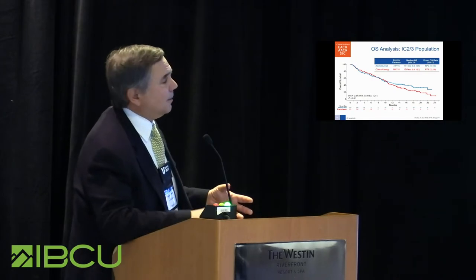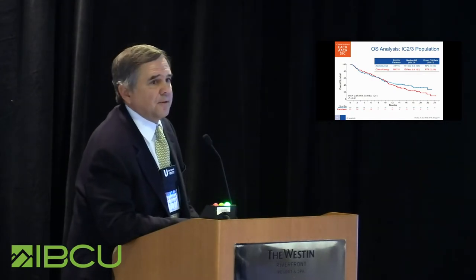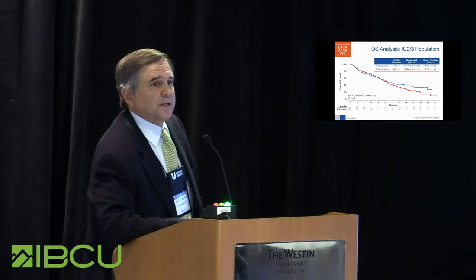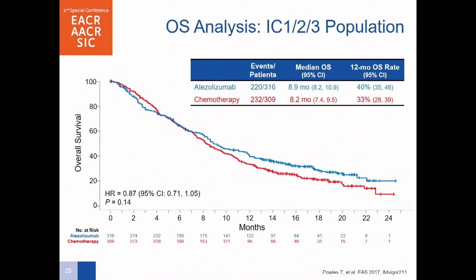Secondly, this was predominantly vinflunine as far as chemotherapy was concerned, but look at the survival on the chemotherapy arm. Normally, we see about a 7 to 8 month survival with chemotherapy. So that's actually better than what you would expect. So there is something a little bit fluky about this design that may have led to the fact that this was not showing any difference in survival.